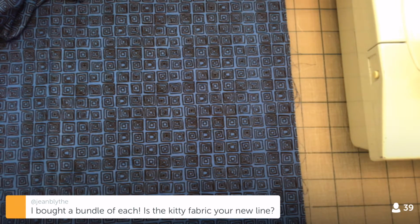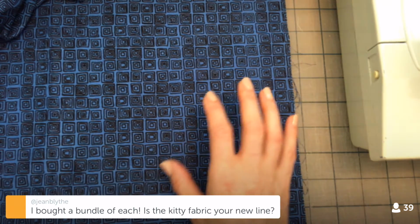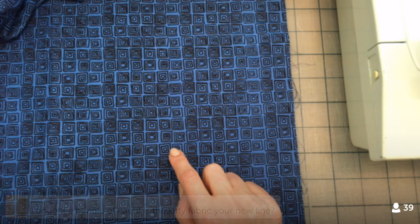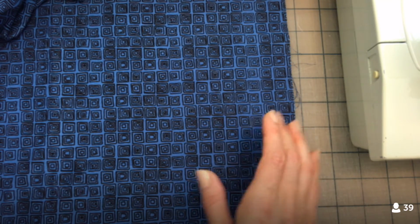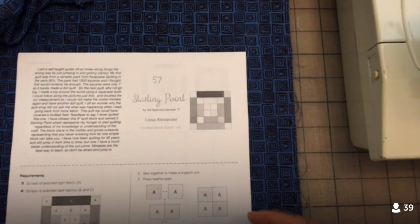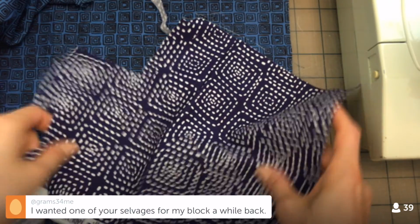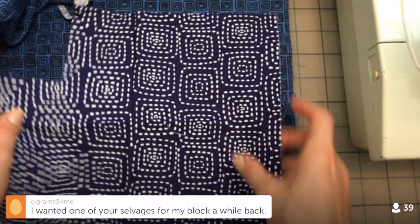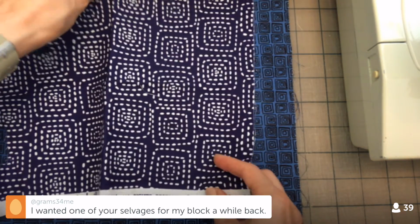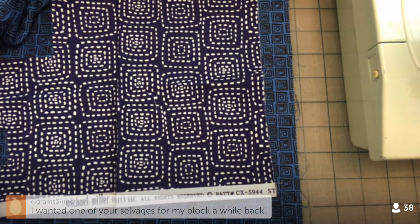Oh no, the kitty fabric is the blue kitty fabric that we've been using for the Splendid Sampler. That's actually by Sharon Holland for Art Gallery Fabrics, and that's new. That's just coming out. But no, I did some kitty fabric a couple of years ago, and that unfortunately is a little hard to find now, but you can search for that. It's called Here Kitty Kitty. Some of that exists out there in the world yet.